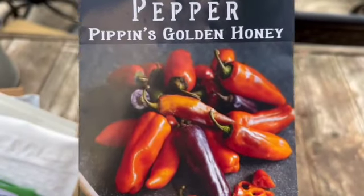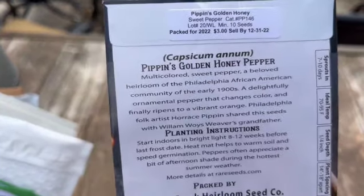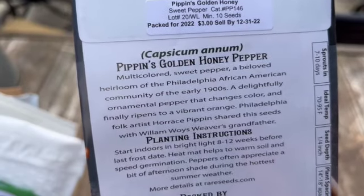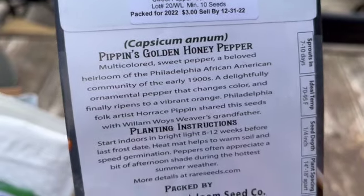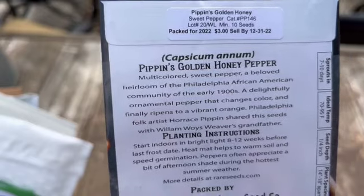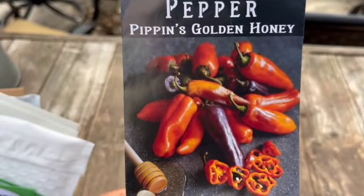This was a pepper that I wanted to try that was out of Philadelphia. And it has the story on the back, but I really wanted to try these peppers. I do grow hot peppers, but I don't like hot peppers. I grow them for different family and friends, but this is actually a sweet pepper. So I definitely wanted to give this one a try, and I think it just looks really, really pretty to me.